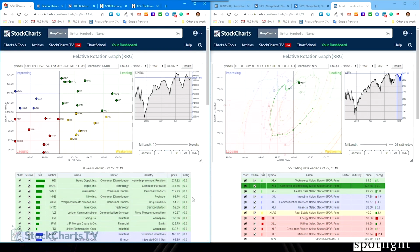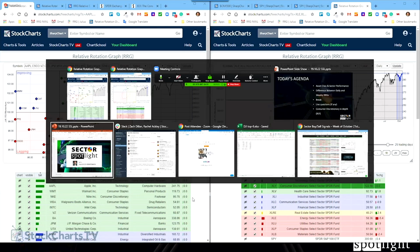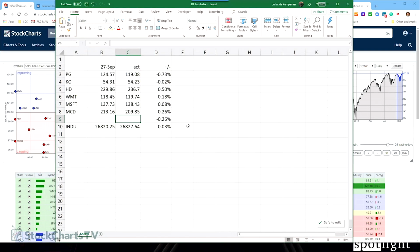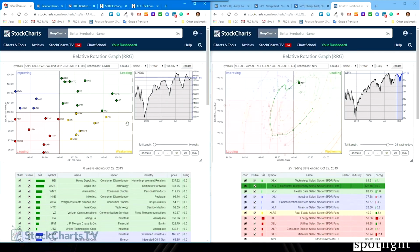And I have very quickly put together a quick spreadsheet on where we are right now. It's very, very early, and this is a little bit longer term strategy. But at the time, these were the prices on the 27th of September. This is actual. The portfolio is now down 0.26%, while the index is almost unchanged. So we're like down 0.3%. But I'm not too worried about this. This is just in line. It could be different at the end of today or at the end of the week. But this is how we're going to monitor those 6 stocks. And that's how you reach that quintile of stocks.